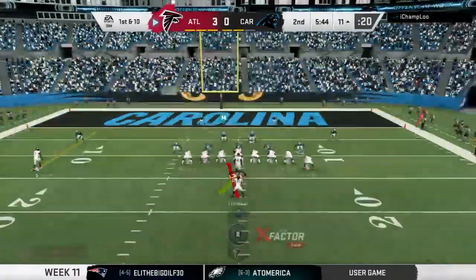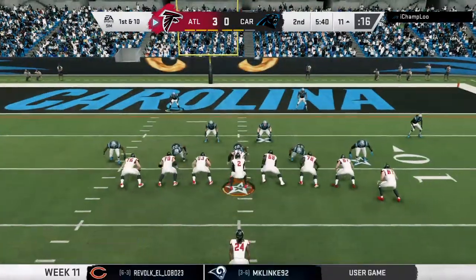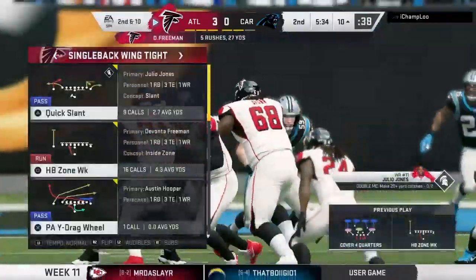This offense finding its legs now. Here's another 1st and 10. Ryan on the handoff. It's Freeman. And he's stopped immediately there. No gain on the play.